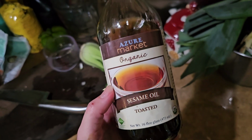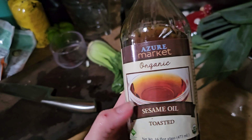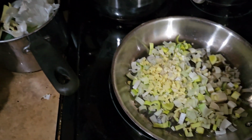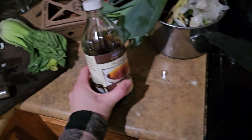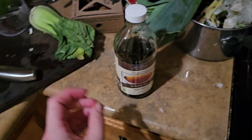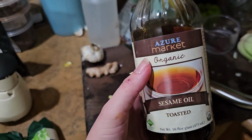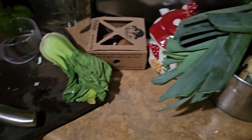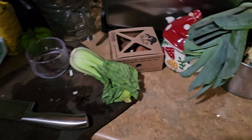There aren't a whole lot of things that make my mouth actually water, but the smell of toasted sesame oil sauteing in a pan with leeks, ginger, and garlic, there is honestly no more delicious smell. That actually makes my jaws almost hurt with how delicious it is. This is my compost collection for cooking, if you were wondering.